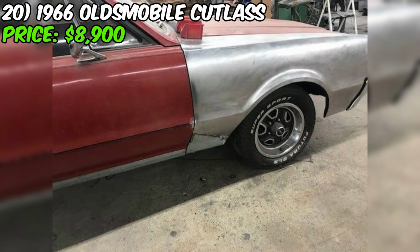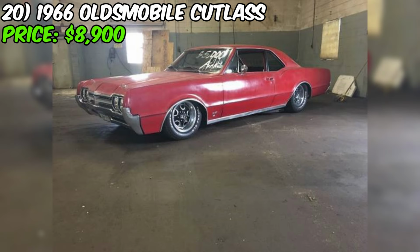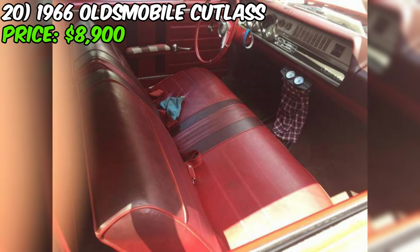So there you have it, folks. A 1966 Oldsmobile Cutlass project car that's ready for its next chapter. With most of the hard work already done and some sweet features like a rebuilt engine and transmission options, this car is a steal at $8,900. Don't miss out on this opportunity to own a piece of American muscle car history.